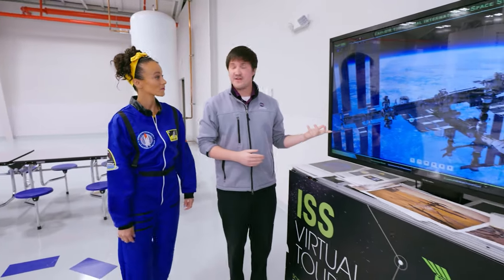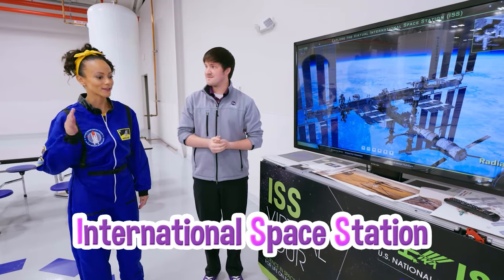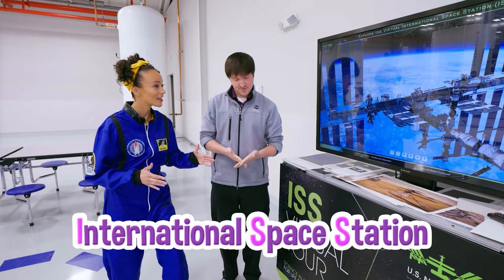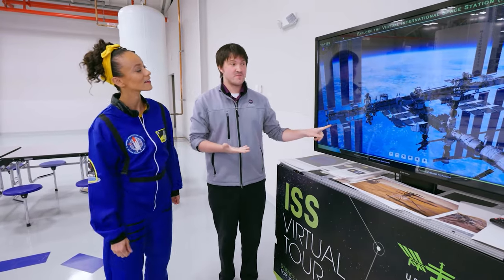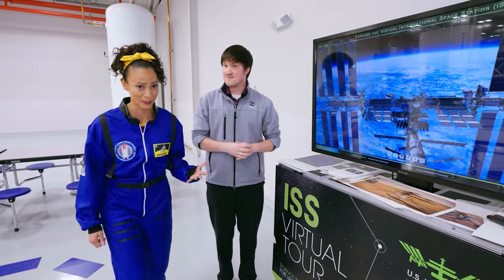This is actually a 3D model of the International Space Station, the ISS. Okay, so that stands for International Space Station. Now, it's really, really big. It's about as big as a football field. Whoa, that is really, really big.